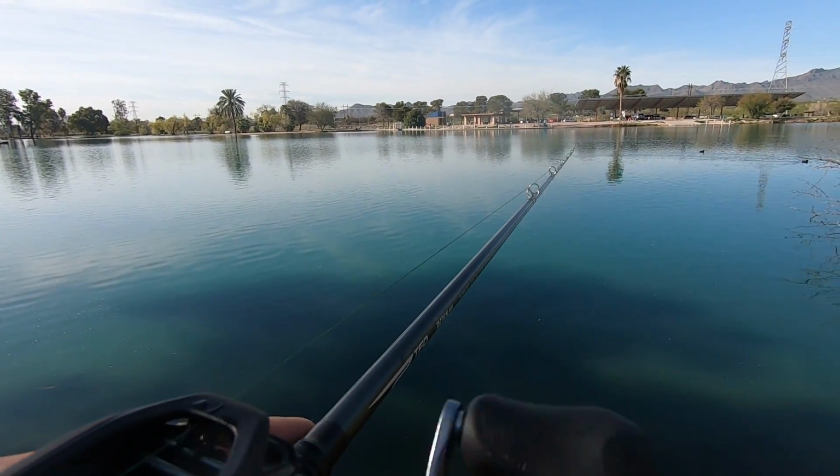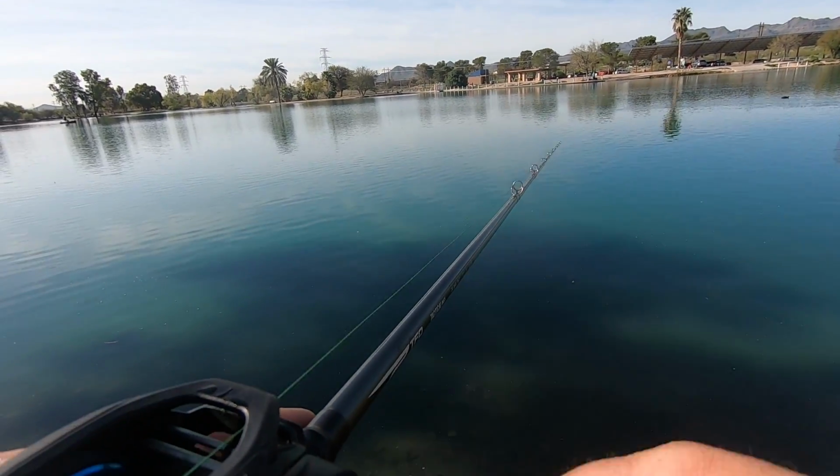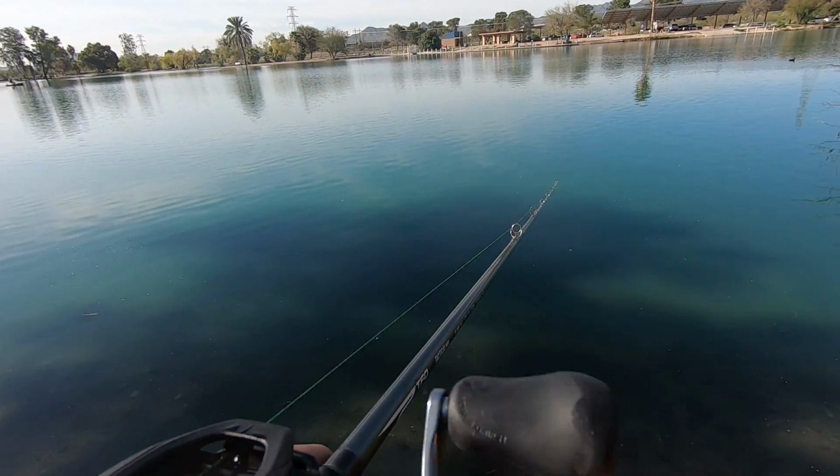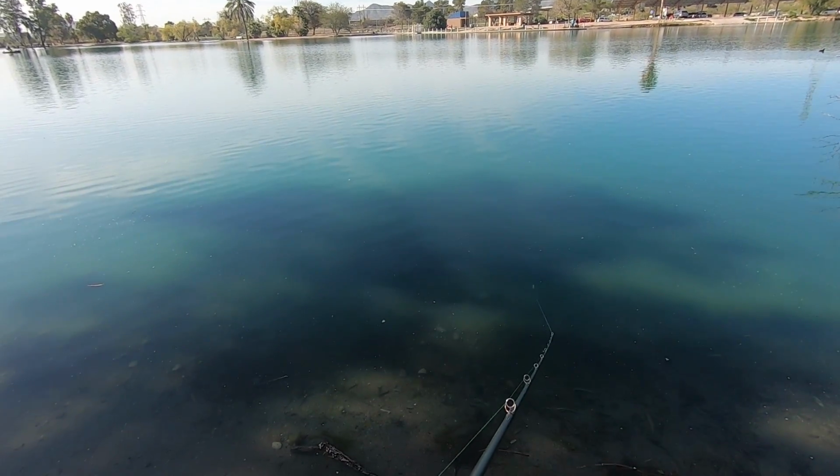Yeah. Well, and like I said, right now it's dingy too. So it's not just its normal blue tint, it's also kind of murky. And it looks really weird right now.